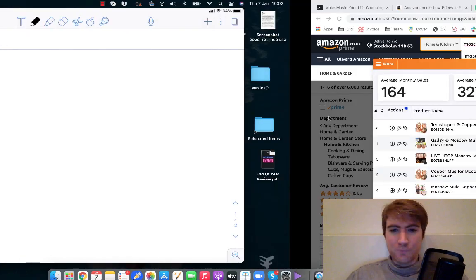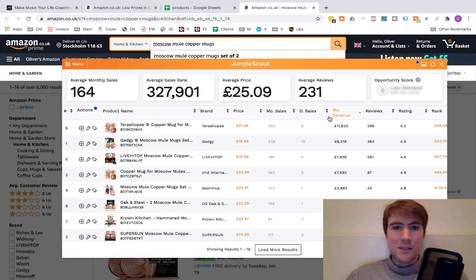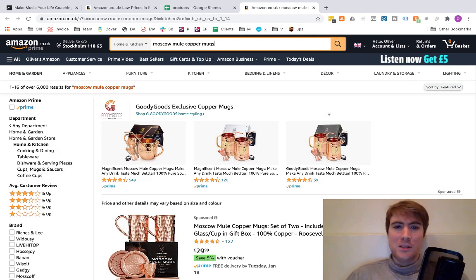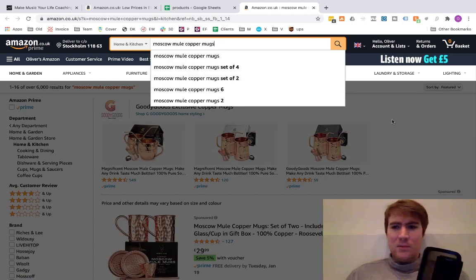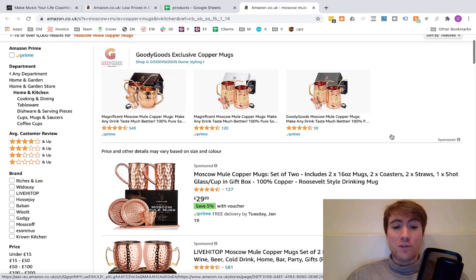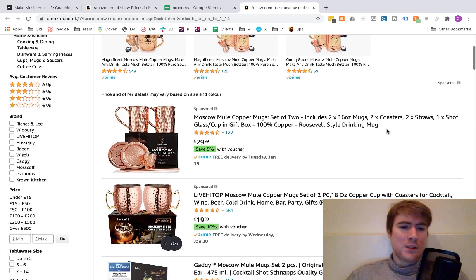So today's product is Moscow Mule copper mugs. Moscow Mule copper mugs. So you might be thinking, what is that? What is a Moscow Mule copper mug? Well, a Moscow Mule is a cocktail. Can't exactly remember what's inside it. I don't think I've ever had one.